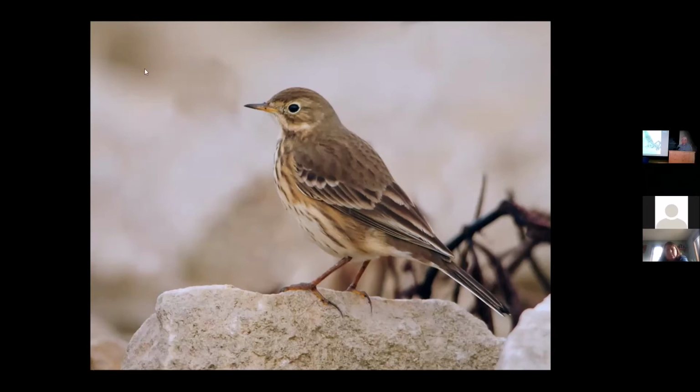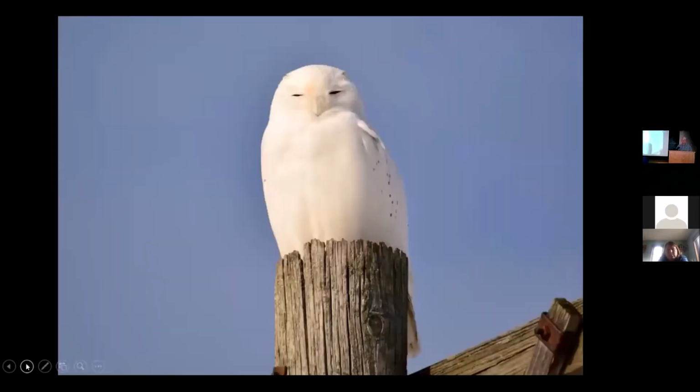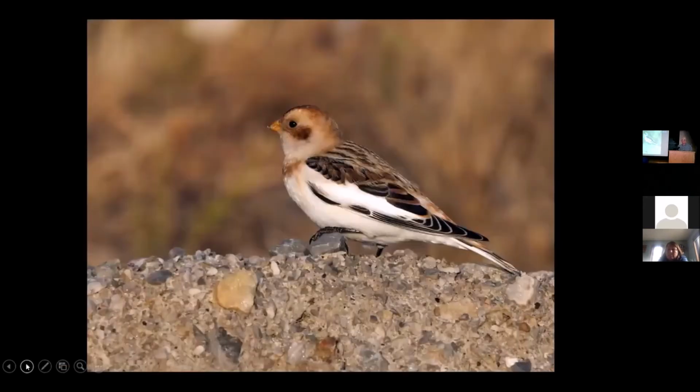Migrating sparrows, they're about the size of your house sparrow. Short-eared owl, they're a winter visitor. Not real regular, but sometimes you'll see them there. Snowy owl, generally there's one or more at the wastewater every year. Another snowy owl. Snow bunting, they winter here. They come down. I think I'd keep going if I was a bird, if I had wings. I'd find someplace that didn't have snow.